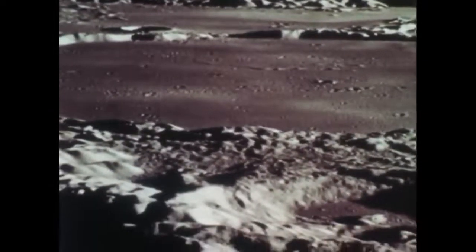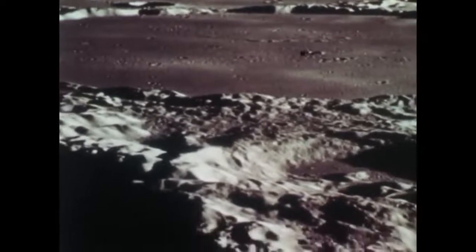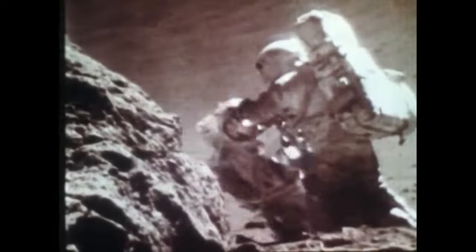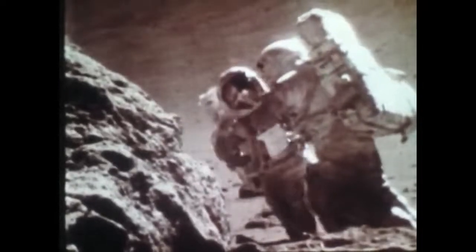The origin of the rocks in the highlands has been more complicated to unravel. There you go, that's a good rock. Hey, look at the pits in it, too. That's going to be a good rock, because almost all rocks found in the highlands have been changed dramatically since their formation.